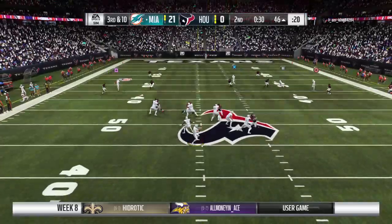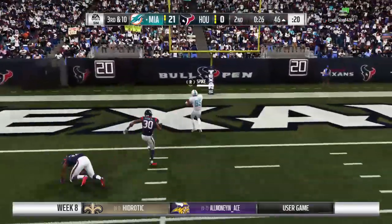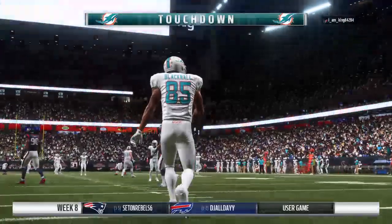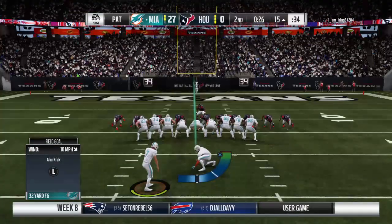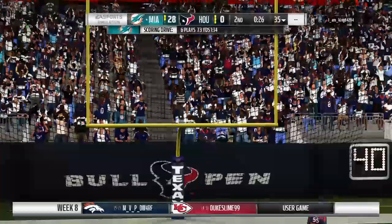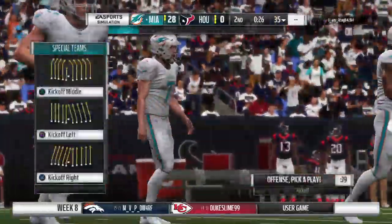On 3rd down, Rosen. He's going to fire one deep over the middle. And at the 7-yard line, the catch is made. And all the way in for a Miami touchdown. The rookie Josh Rosen with 3 touchdown passes. And the Dolphins are able to grow their lead. Extra point up and good by Sanders. And the rout is on here in this first half.